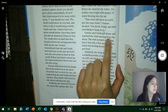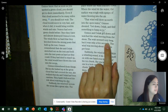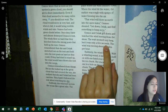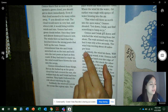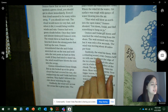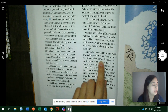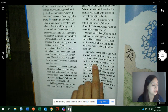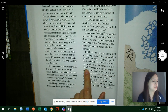Umu and Ulak got down and watched the wind moving from the shore. The wait seemed very long, but it was only a few seconds. The wind was moving about 40 miles per hour. Suddenly, the wind hit them. With a whistling sound, it hit Umu. Umu held on with one hand over the edge of the ice chunk.